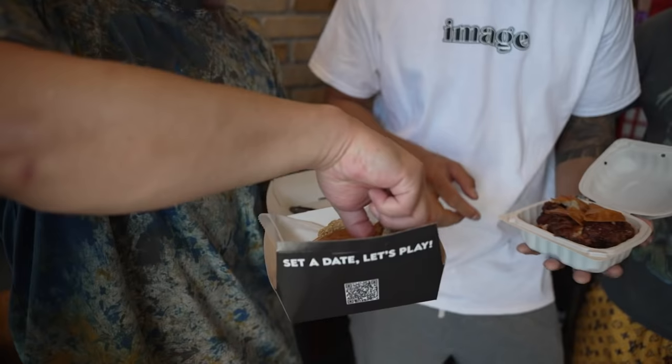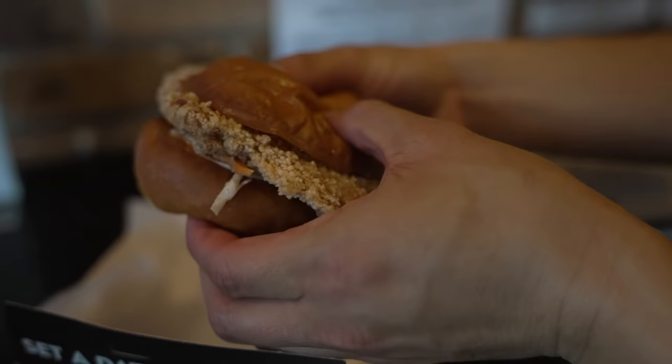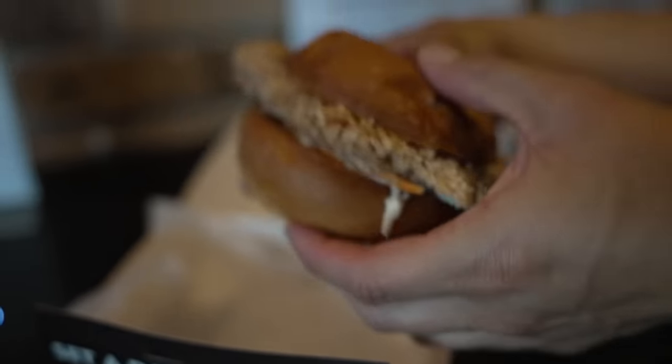All right, I'm going in on the Taiwanese pork chop sandwich. It's got some coleslaw in it. You guys are gonna go in on the chicken. Playdate sandwiches. It's pretty good. That is nicely done. That pork chop was juicy, spiced well. Overall, very easy to eat. Chicken sandwich is fire.